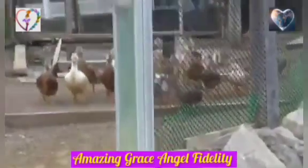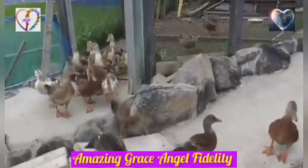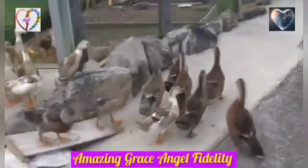Even duck manure can be a source of income. In some of the breeder farms, the liquid duck manure is collected and mixed with rice hulls and sold as fertilizer.